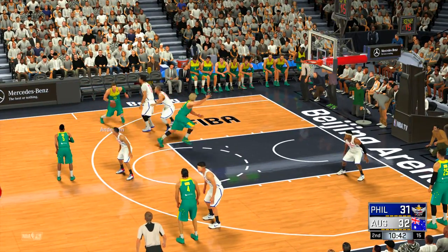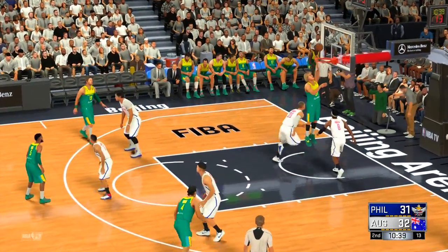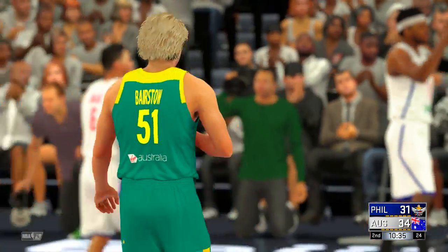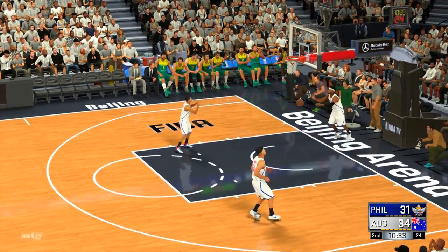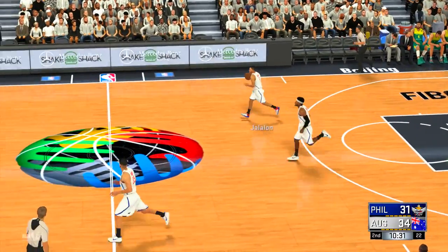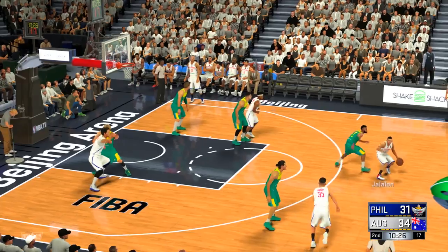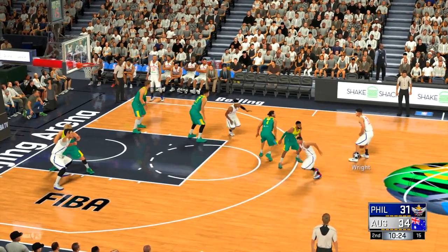Anderson outside to the inside. And there's the bucket from Bairstow. The assist totals, Kevin, just continue to grow. They're way ahead in that category. Ball movement has been flawless. Clearly just an example of a different mindset between these teams.